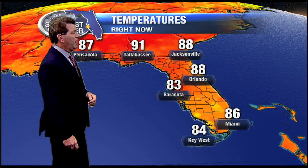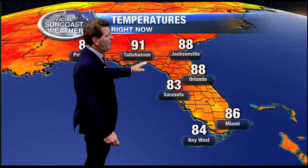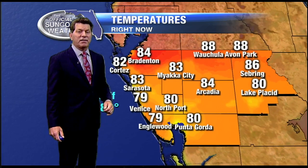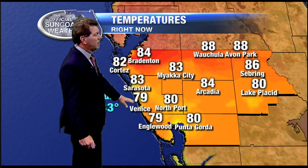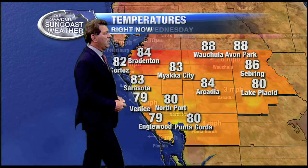Temperatures are 88 degrees in Jacksonville, the same in Orlando, 86 now in Miami, 91 though in Tallahassee, 84 in Key West, and basically into the 70s in some places like Venice and Inglewood. The water temperature now at 83 degrees. Bradenton at 84. Still warm in Wauchula, Avon Park, and Sebring now at 86 degrees, 80 at Lake Placid.